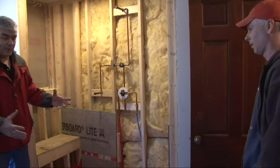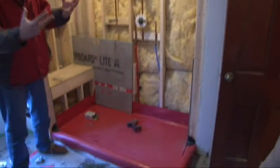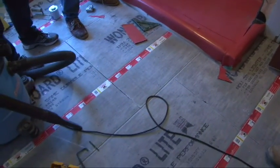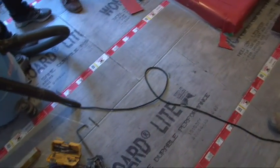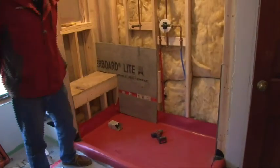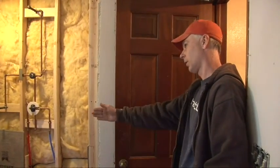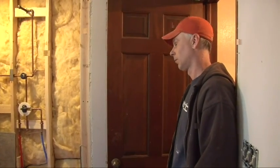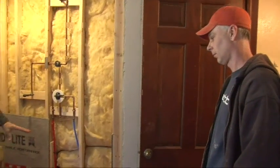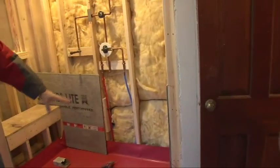Now, what's your next step? I mean, we got our Wonderboard down. I know you were talking about some timing factors. Tomorrow is your day of really getting it. We're going to show a little bit of what you're going to be doing with that here too. What's the next step? Making sure all the Wonderboard's up, or are we going to tile a little from the bottom up? We're just putting the Wonderboard on the bottom now, so when I put my mud down in there, it pushes the Wonderboard up against the studs. Fantastic. And I know you guys were talking about this. This is old school with the type of liner stuff that you have in here right now. Give us a little idea of what you've done with this in here.